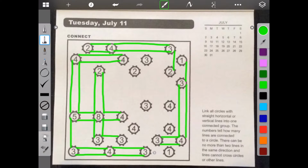Okay, so that took care of that. So this 3 has to connect to this one because this 1 is cut off from the only other direction it could go. So that 3 is done on the bottom. And this 3 has nothing to go that way with, and it needs 1 more, so this has to go like this. This 3 needs 1 more, so this has to go like this. And this 4 now is cut off from everything else. So it has to go this way.